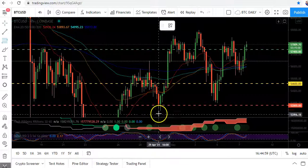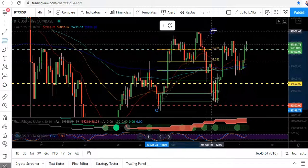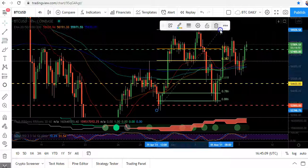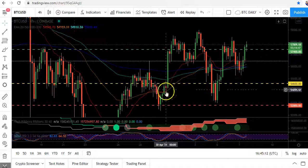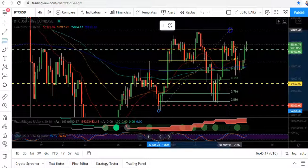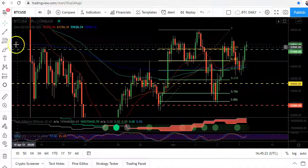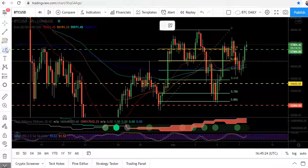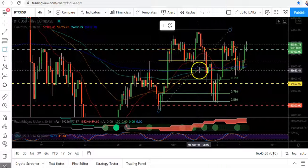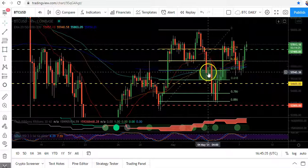So if we take the fib retracement from the low to the high here, just missed it. So, oh, what happened? So from the low to the high there, originally I was looking at this zone here. You pull up the little box. So right in here, I was looking at this zone.